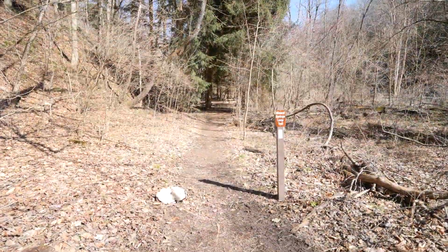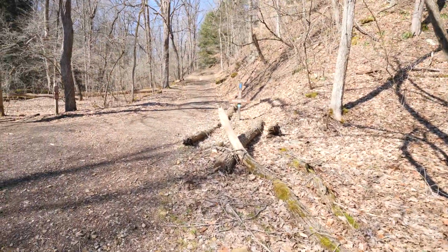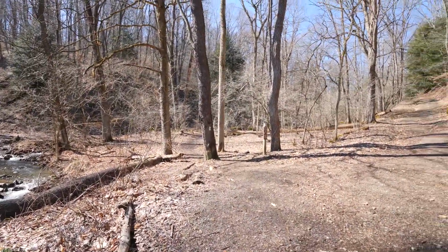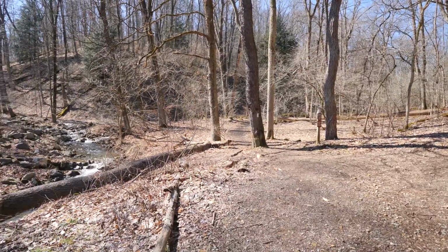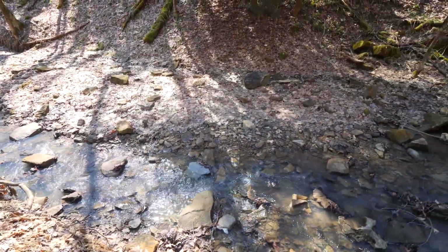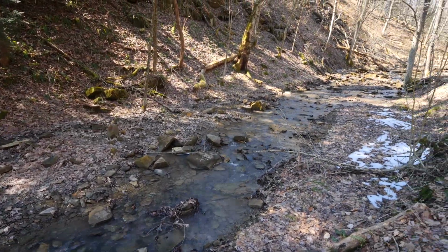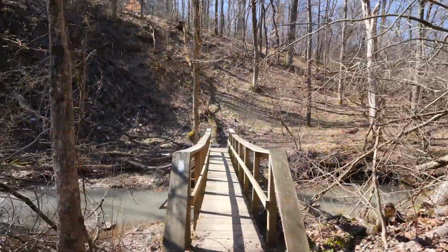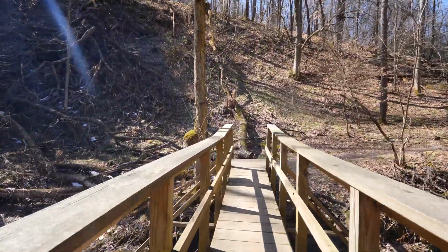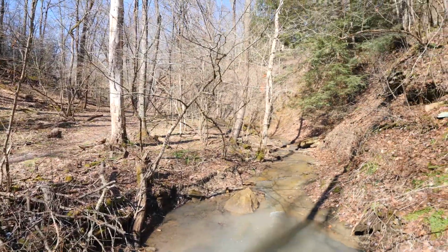Alrighty guys, so I just made it out of the loop trail, that first part. And now as we walk up to this direction, you can see there's a sign up here for the Heritage Trail. But I'm still going to continue on the Mineral Springs Loop Trail, because I want to see these waterfalls. Alrighty guys, as you could also see, there's various bridges along the way that make it a little bit easier to navigate through the forest. They also give you a nice view of the river that's running alongside the creek trail.